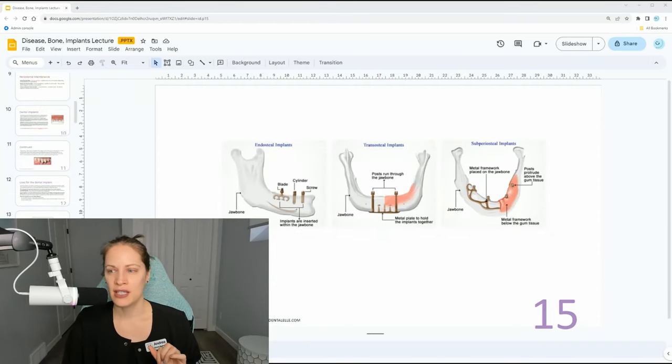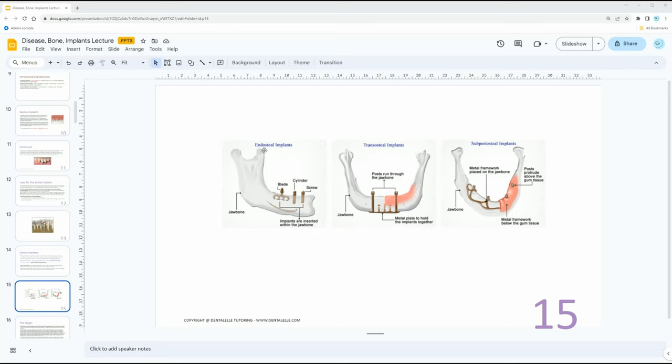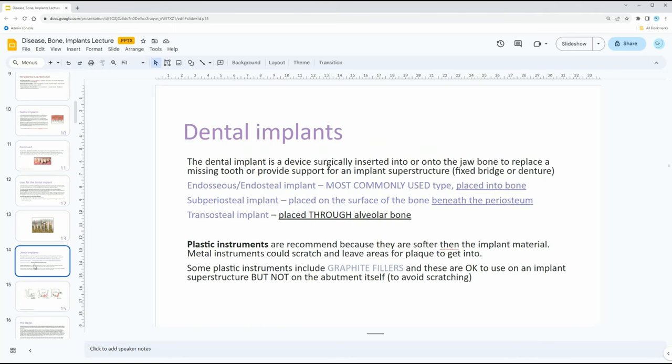I'll see if I can find that quickly for you guys. So do you guys know the three different types? I found them. So I'm going to show you my screen one more time here. So the three different types are the endosteal, the transosteal, and the subperiosteal types. I have that actually in slide 14 for my VIP students. You need to know the three different types.